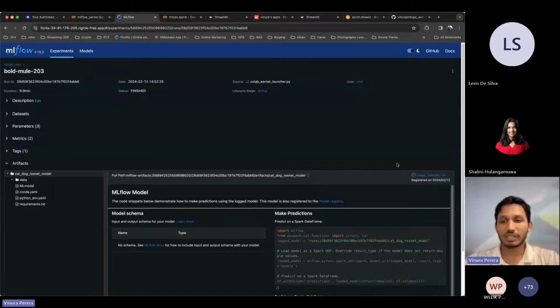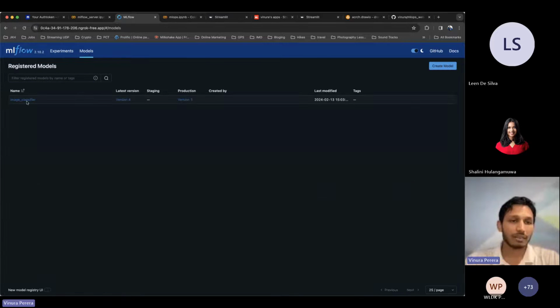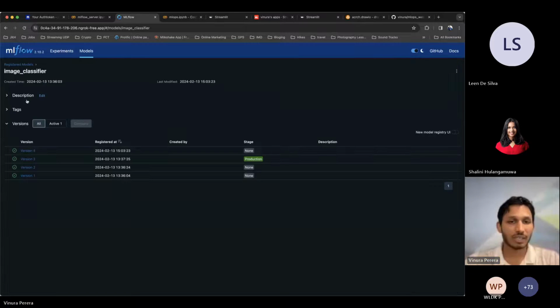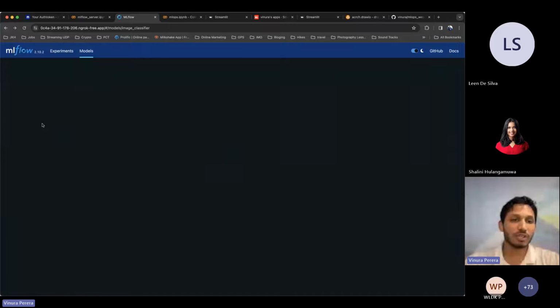Now that I have registered it, if I go to my models and go to image classifier, this is the latest model that I registered. Previously, I have registered three models, and one is already in production and the other two are in stage none. When we first register a model, it goes to stage none. Then we can decide what we want to do with the particular version of the model.